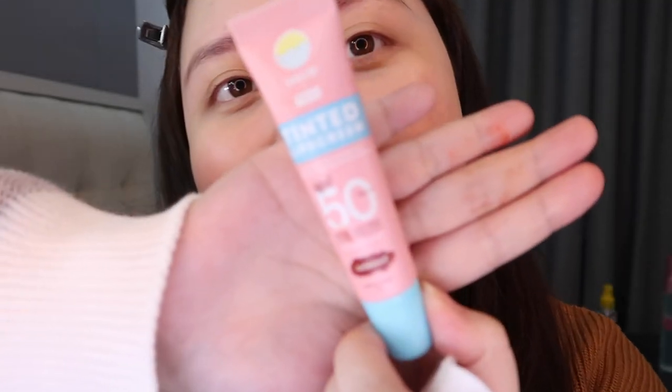Okay, on to the next tinted lip screen, the Sunkissed shade. So, I'm gonna remove this first with a wet wipe. Don't expect na long wearing siya kasi skincare lang siya na parang ginawa lang nilang extra kasi may tint na siya. Ang ganda din ng shade na to.